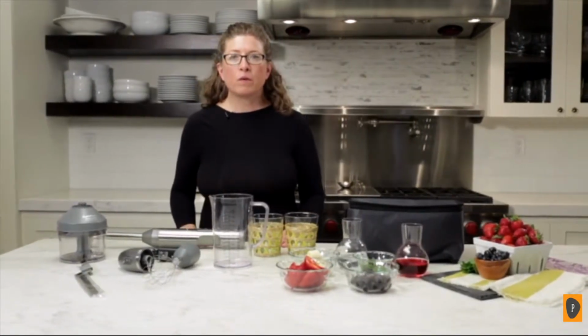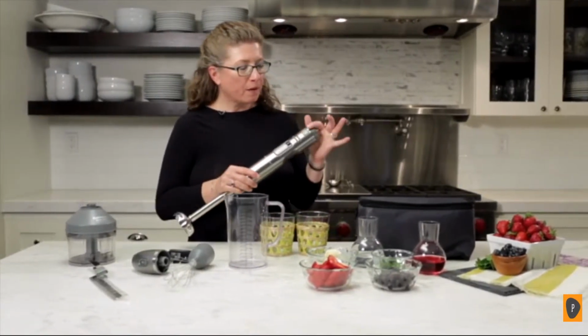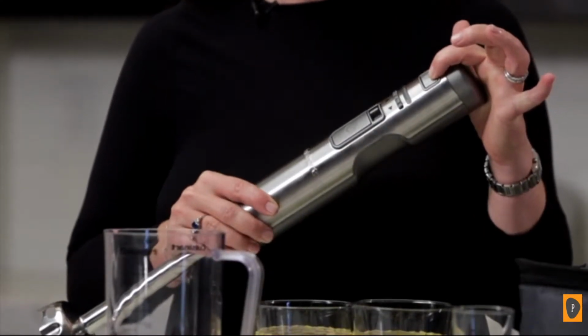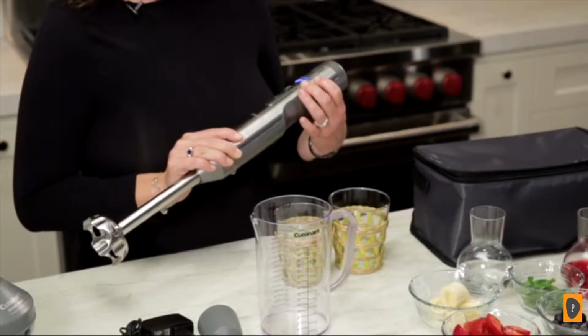Cuisinart Smart Stick Rechargeable Cordless Handheld Blender. Has lots of great features and functions. Right here you'll notice this is the lock-unlock feature. Next down here, this will let you know that your power's on when I press it and that it's charged.